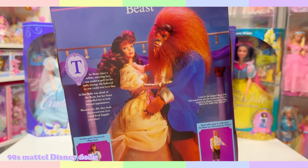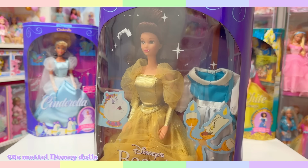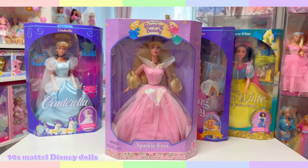Oh, the dolls they made back then. It's just not how they are made today. It's just a constant reminder.